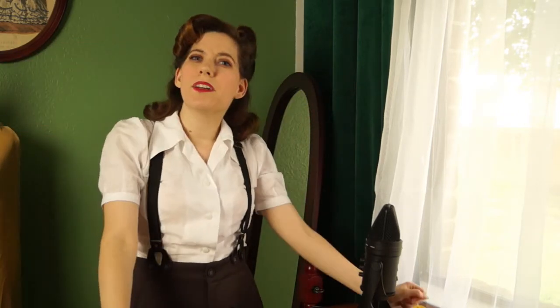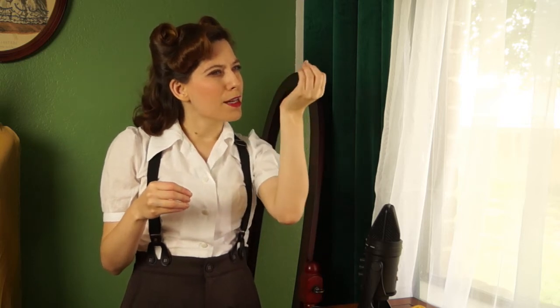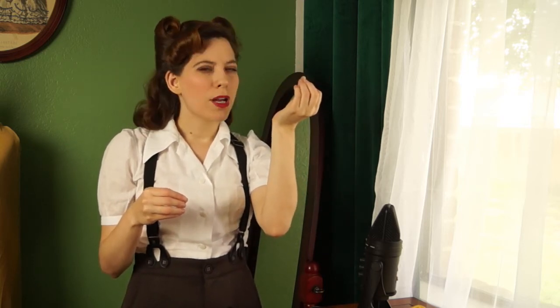I feel like I kind of look like an 80s sci-fi investigator. Isn't it weird that the 80s and 90s took so much inspiration from the 40s that my mind automatically goes to 80s sci-fi when I'm wearing victory rolls instead of 40s? Anyway, that's a tangent.